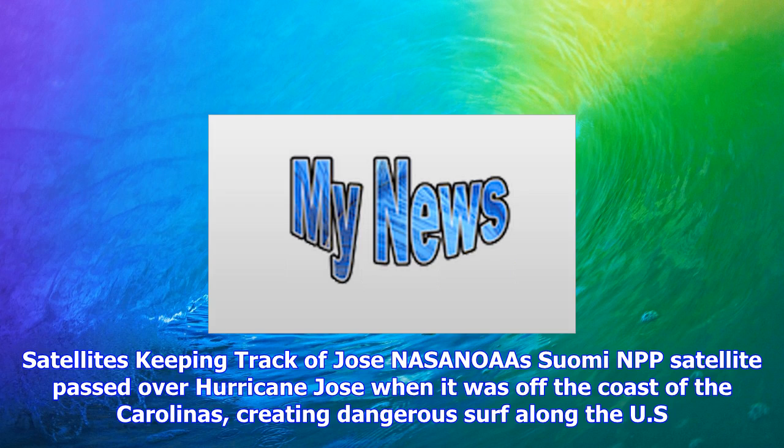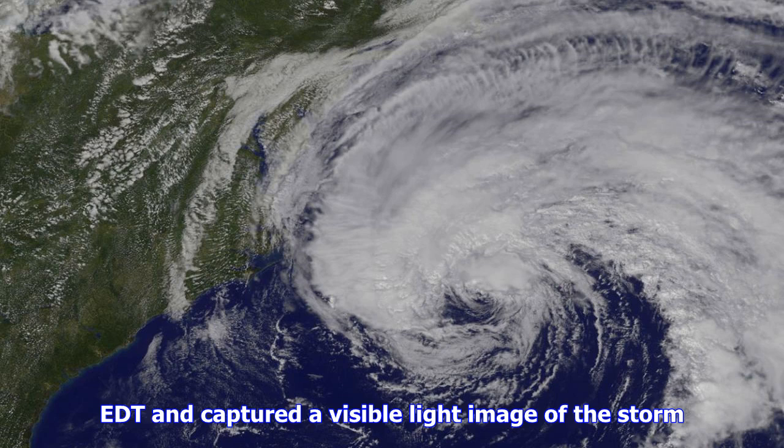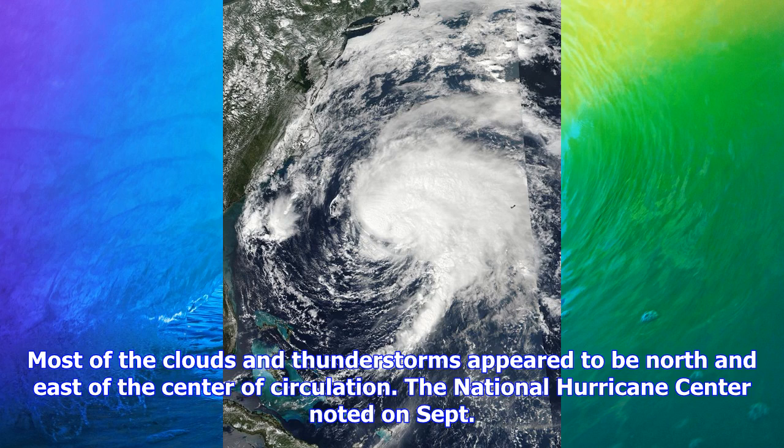The National Hurricane Center noted on September 18 that satellite images indicate that Jose is losing some tropical characteristics. The cloud pattern of the hurricane is asymmetric, with much of the central convection and convective bands confined to the north of the center. NOAA's GOES-East satellite provided a visible image of Jose on September 18 at 1:45 p.m. EDT, when the storm was centered about 265 miles east-southeast of Cape Hatteras, North Carolina. NOAA manages the GOES series of satellites, and the NASA/NOAA GOES Project at NASA's Goddard Space Flight Center in Greenbelt, Maryland, uses the data to create images and animations.